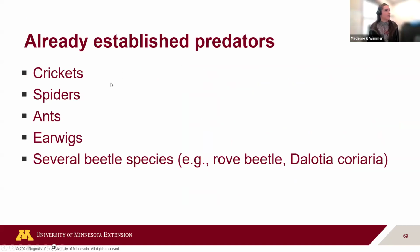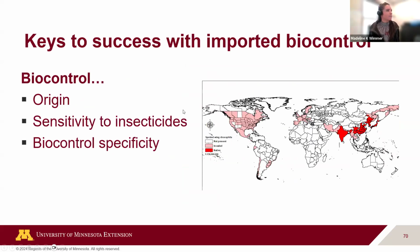So what already eats spotted wing Drosophila? Crickets, spiders, ants, earwigs, several beetle species are out there. Again, if you make nice habitats on the ground, if you have cover crops, things like that, that's great. But then you have to balance that with humidity and whether you have low-hanging branches that could also be contributing to all of that.